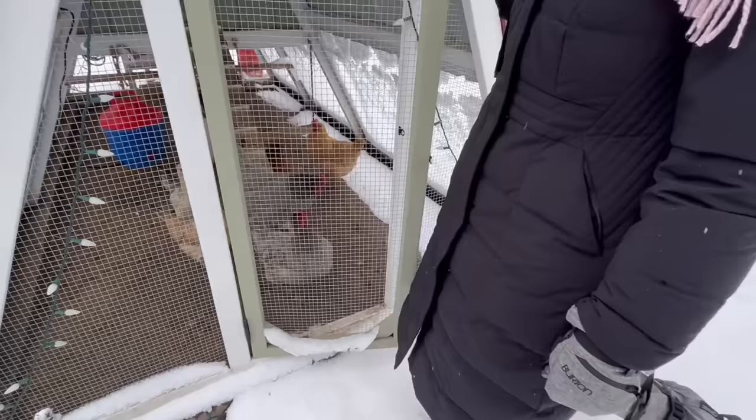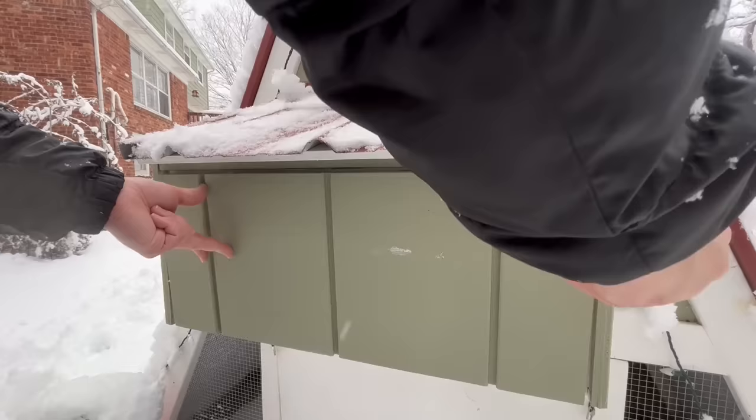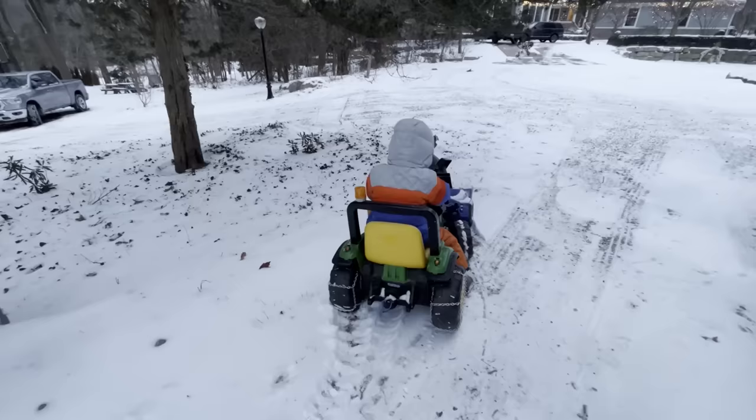Do you think the chickens like the snow? I guess not. But we still have to get the eggs, even if it's a blizzard. Wow, there's 3 eggs! Oh no! Our tractor is stuck in the snow! Turn on the safety beacon as we go to get the tow truck for a rescue.